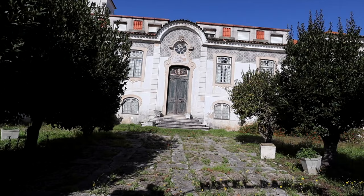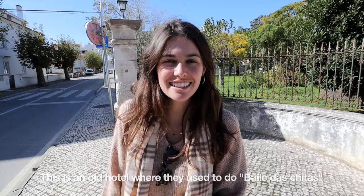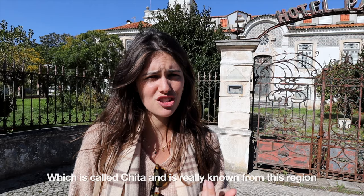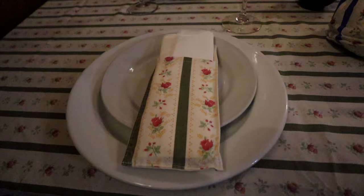This is an old hotel where they used to do baile de chitas, which is like a ball where they need to wear something with this textile, which is called chita, and it's really known from this region. And we already showed you that type of textile in the restaurant.